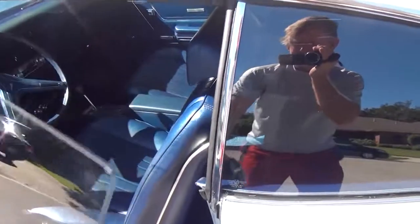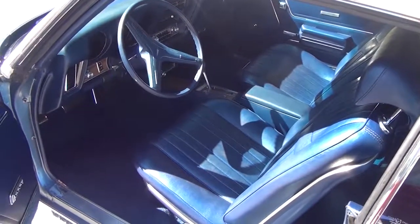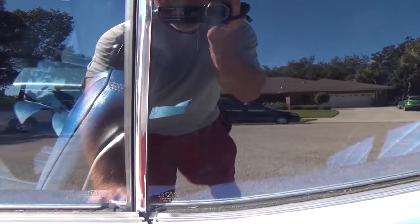Oh, by the way, a lot of Pontiac people remember that sound. As I mentioned, everything on this car works flawlessly. And as I shut the door, you can tell how solid the weather seals are. I mean, the car is almost like it just rolled off the showroom lot.